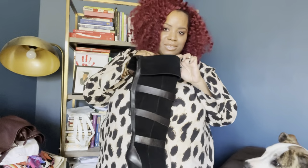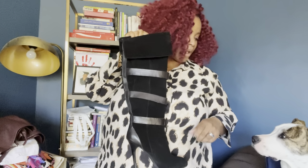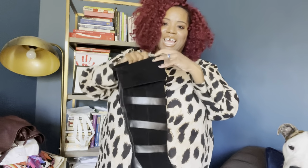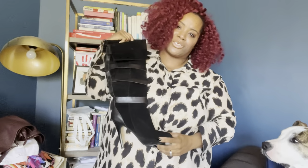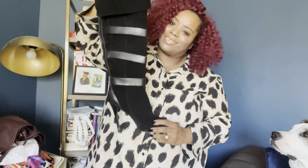Shoes. So I got these. Do you like these? You like these? He's like, yeah, I like them. BCBG Generation Suede Boot. He's just so cute. I'm such a dog mom.